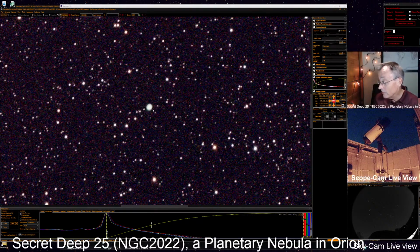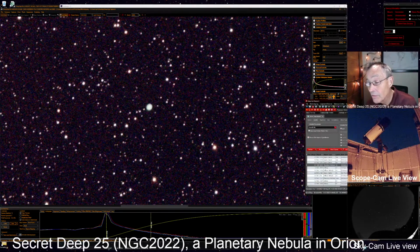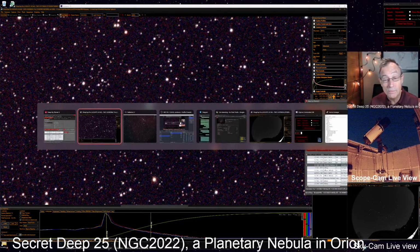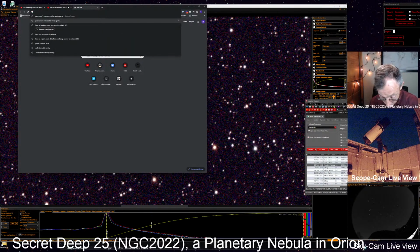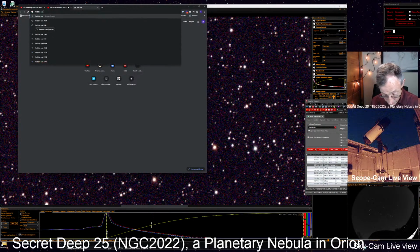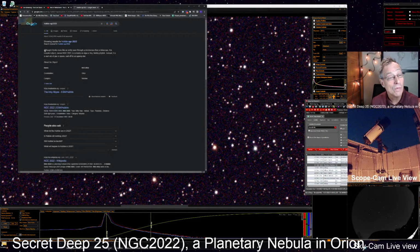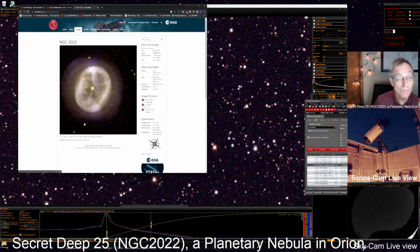How could he tell 350 years ago, Stu says? Great question. Hubble has a classy photo of it. Okay, so it's NGC 2022. ESA Hubble. Wow.